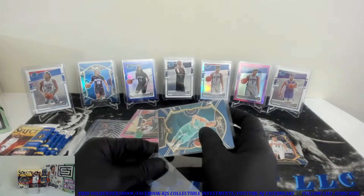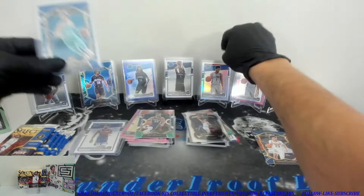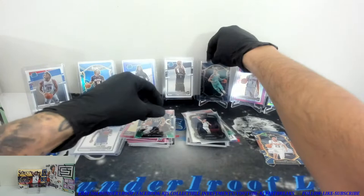That red, white, and blue Herbert, right? Let's see. I guess we'll Halliburton or Stewart. I don't know, guys. We'll keep these two up for right now. These Hayes, they're parallels. Big LaMelo.